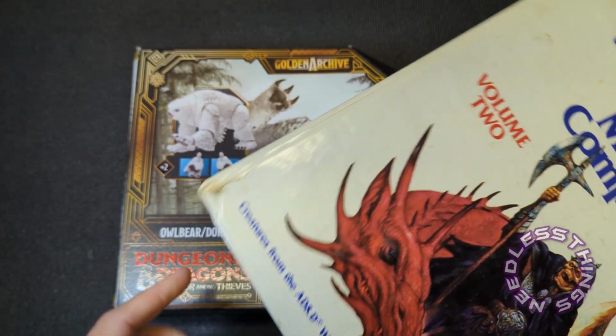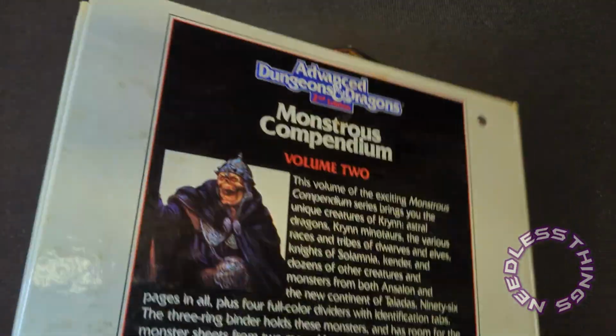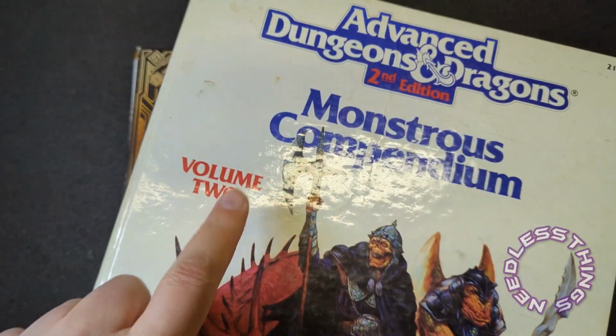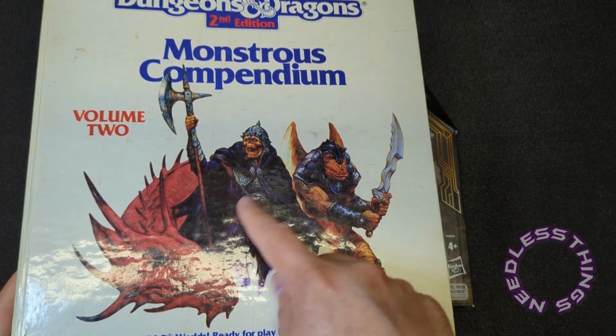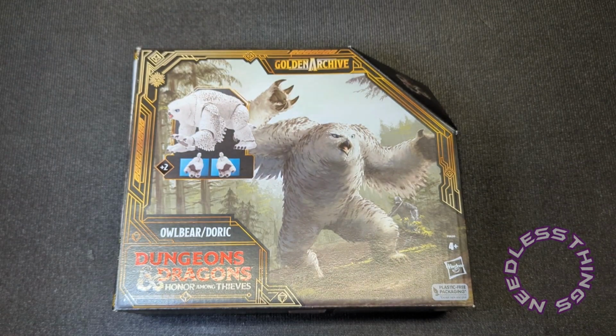And as you can see, it's been through some hard times. But I just love that Owlbear. I feel like this is volume 2, and I feel like I had volume 1 as well, but I can't find that binder. I don't particularly remember it, like this cover with the Draconian and this guy in the red dress. This is burned into my brain. I don't remember what the volume 1 is, so maybe I didn't have it for some reason.